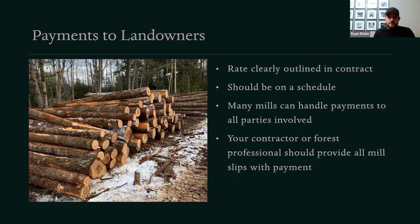Payment to landowners, same thing. It should be very clearly outlined in the contract exactly what you're going to pay for each product. And also it should be on a schedule. I'm sure some people have heard the horror stories. You get on a site where there was no schedule for payments, and then you're chasing your contractor for a few weeks, a few months to get paid for those last few loads of wood.